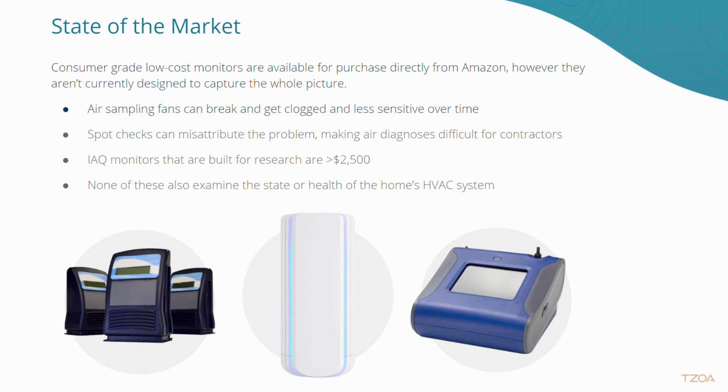Research-grade devices typically only sense one pollutant and are focused on spot checks only. The problem with spot checks is they're just not a very good representation of what's happening 24/7, 365, which means it's really easy to misdiagnose specific problems in the home. Then there are consumer-grade monitors at a low price point that are available for homeowners to purchase directly from Amazon. But the sensors they tend to use are low cost and inaccurate. They also rely on small fans or pumps to pull air through their sensors, which tend to get clogged over time.